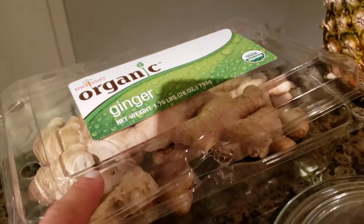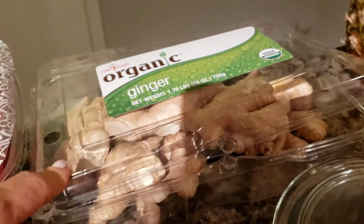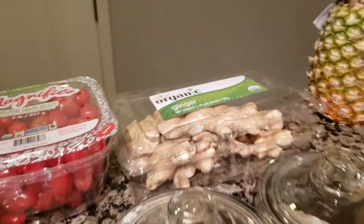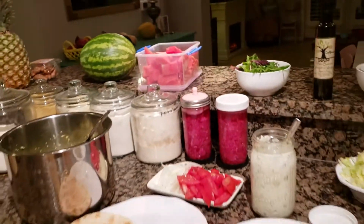Look for ginger in bulk because it's in season now, and I'm seeing a lot of bulk ginger. I just picked this up from the store yesterday. I need to wash this up, let it dry, and get it in my freezer so that it's handy and ready for me.